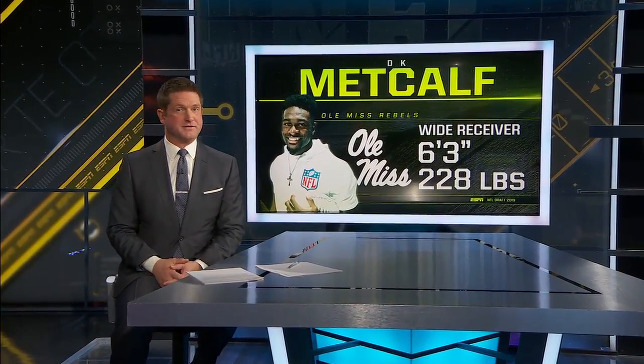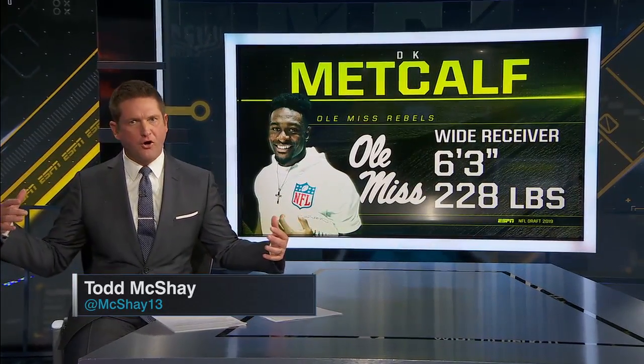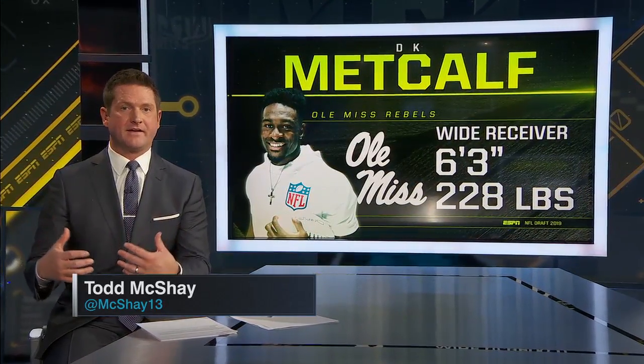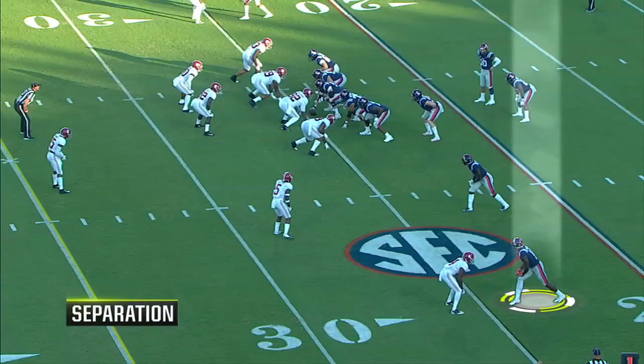DK Metcalf is a physical freak. Let's just be honest. He's huge. He's ripped. He's tall. He's long. He has the ability to get down the field, but he's got to develop. He's still a very raw wide receiver, so he's a tough evaluation.